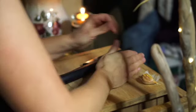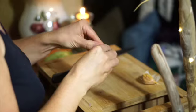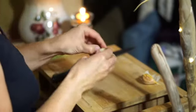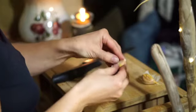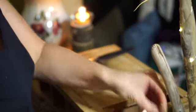I am a bit of an intuitive when it comes to working in the kitchen, and I sometimes will use recipes, but often I will just go with what feels right, and it very rarely leads me astray.